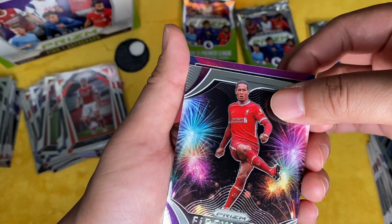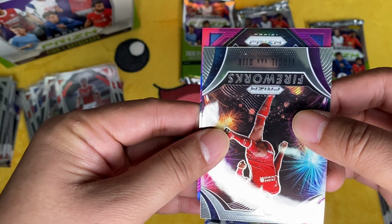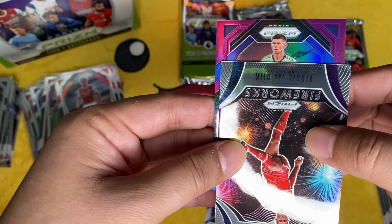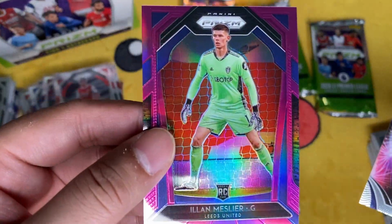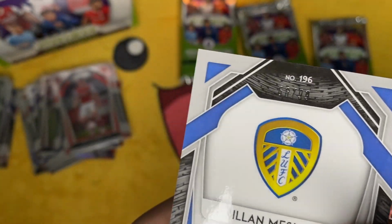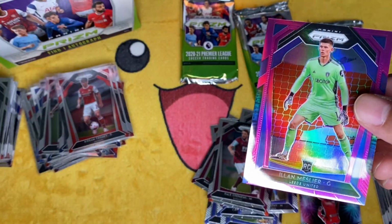Okay, let's go from the top. What do we get? Who's this guy? In Leeds, it's a goalkeeper. Ian Melissa. So this is a pink. Oh, that's 66 out of 99. A pink hit. Nice.